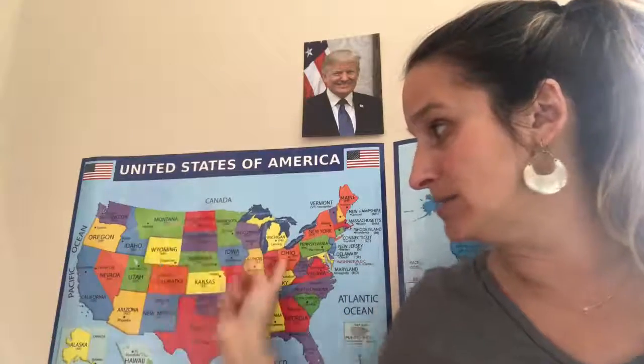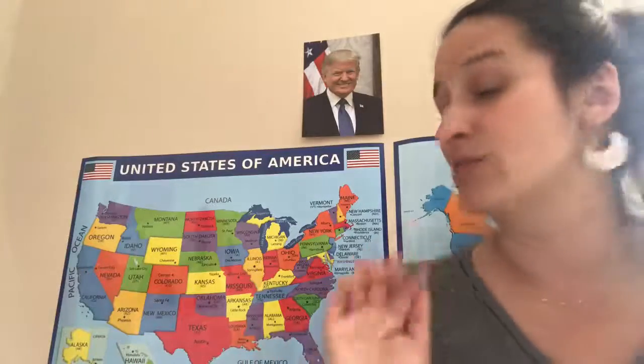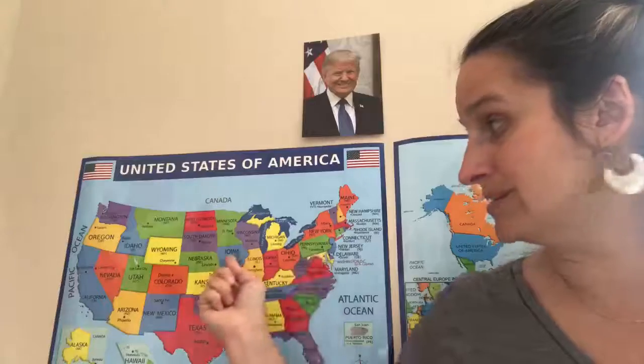Yum. So today I was thinking maybe we could talk about some states that are in the middle of the country. So they're not really on the East Coast, they're not really on the West Coast, they are in the middle of the country. So let's see. I think the first one I want to show you is Iowa. Do you guys know who comes from Iowa? Miss Becca. Miss Becca used to live in Iowa. Can you believe that? That's pretty far away from Maryland. Wow, she moved all the way. That's exciting. So Iowa's a cool one.